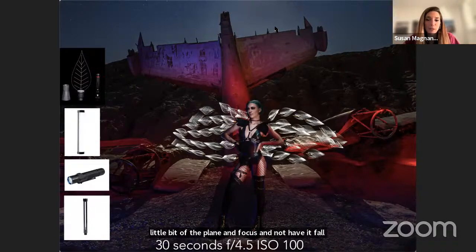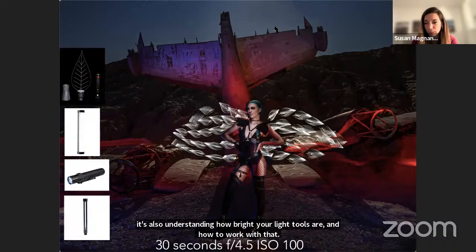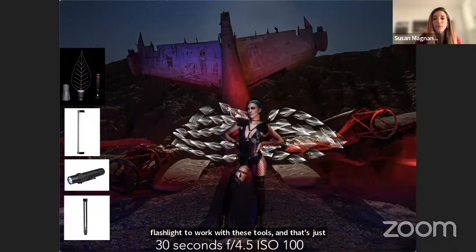I didn't want to stop down because one thing you have to think about is the brightness of my light tools. If I made it F8 for everything to be in focus, then my light tool would have to be super bright to be seen. So it's also understanding how bright your light tools are and how to work with that. So at 4.5, I was able to get the proper brightness of my flashlight to work with these tools. And that's just something I learned through experimenting. And also it was going to give me enough depth of field.